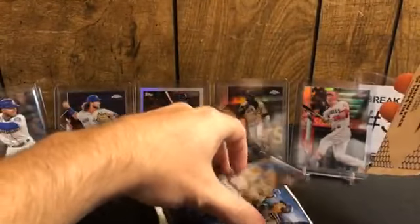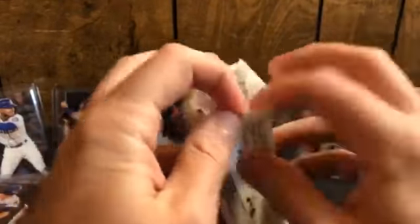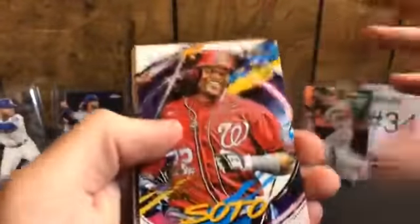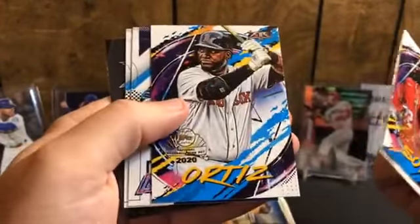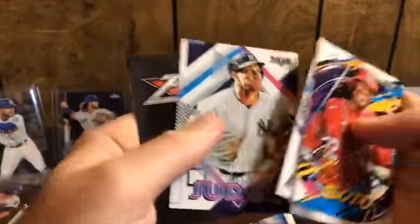One, two, three, four, five. And then we have a Topps Fire preview pack that we got here. I actually kind of like this stuff. We ran some of this stuff last week and the week before. I think this stuff's kind of cool. Juan Soto, going to the Nats. Bryce Harper, Phillies. David Ortiz, Red Sox. Pete Alonso, Mets. And Aaron Judge, going to the Yankees.